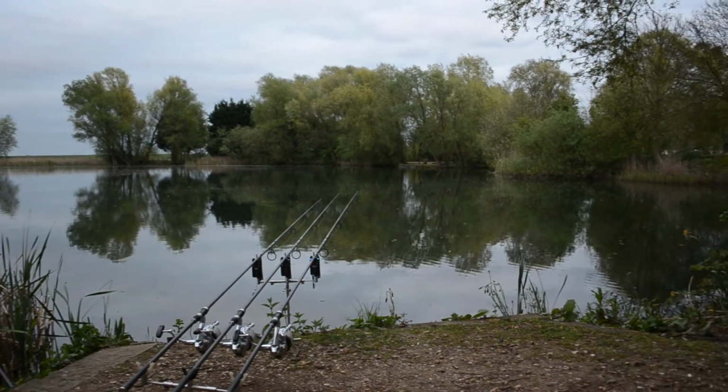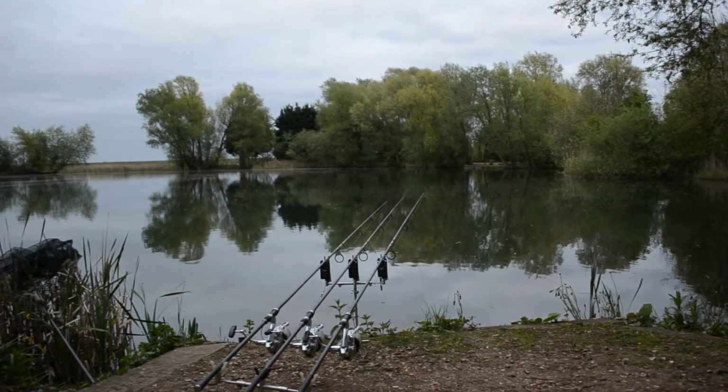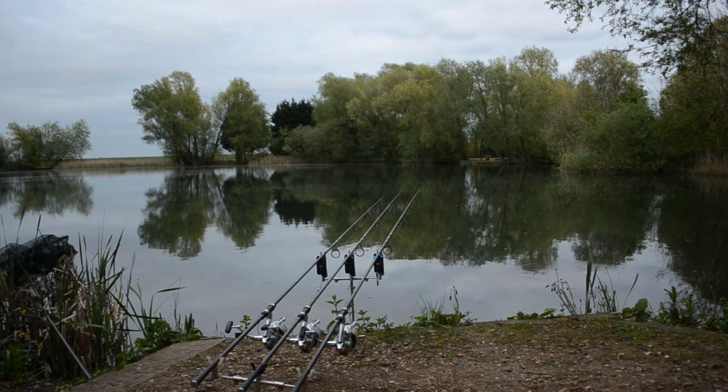I've missed my margin fishing through the winter. I love it. Can't wait for summer and spring, or late spring. And I thought I'd try my luck, get one out the margins this session. And yeah, I've had 2 bites from that snag now, lost.